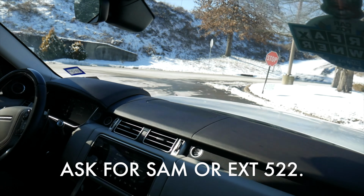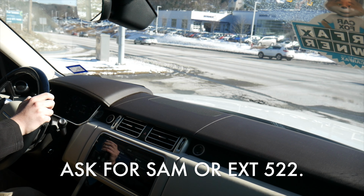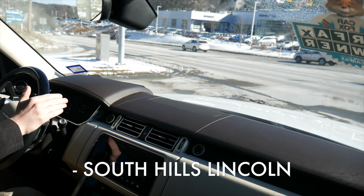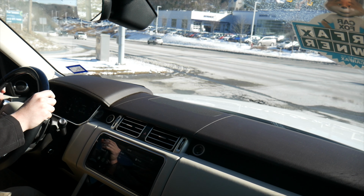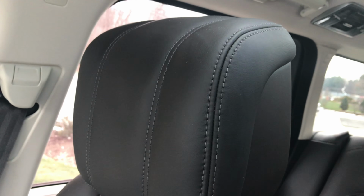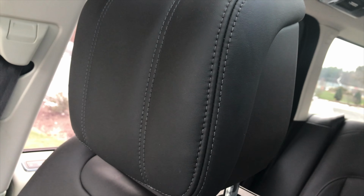Something to keep in mind, folks, is that every vehicle make has its own things that each one is going to have that separate it from others. But this one is incredibly luxurious. It's very comfortable. The seats, the interior, the exterior, it's just beautiful.